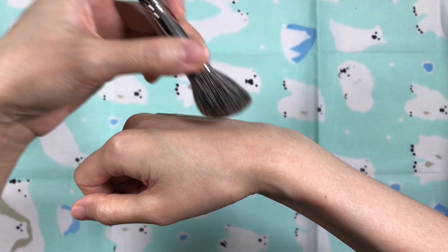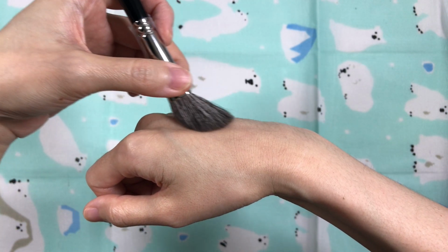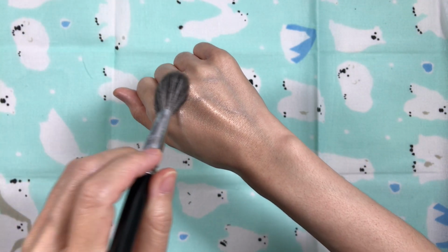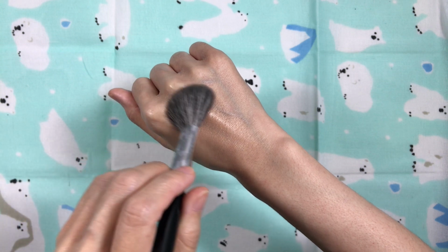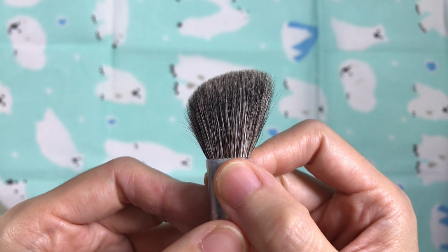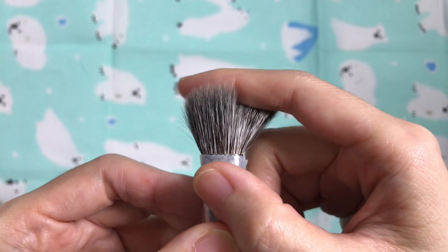Building up product doesn't make the finish much heavier. The finish mostly stays natural. I like it for light and sheer looks, but it's not the first brush I reach for due to my preferences. You can also use it to set your under eyes and sweep fallout from that area as well.